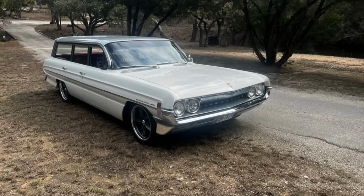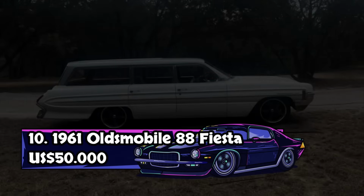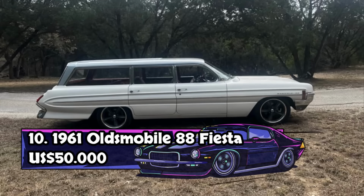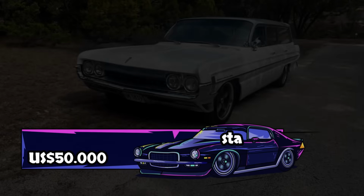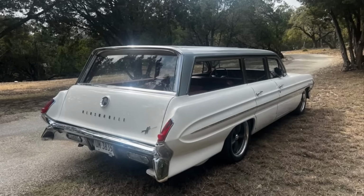Number 10. This 1961 Oldsmobile 88 Fiesta is a fully restored and tastefully modified wagon, priced at $50,000 and located in Austin, Texas. With only 4,000 of these unique 3-seat wagons ever produced, this example stands out as both a rare piece of Oldsmobile history and a thoroughly re-engineered machine for modern driving.